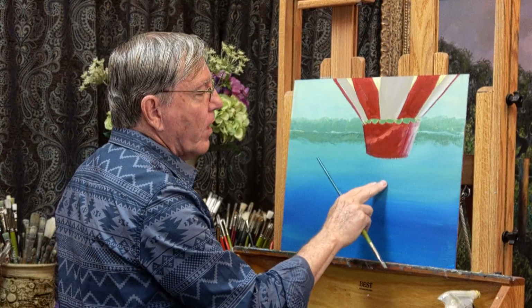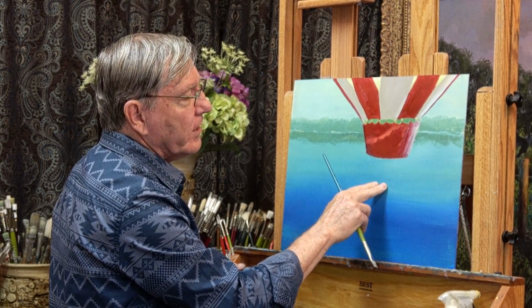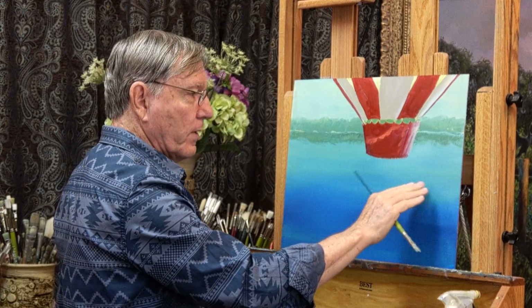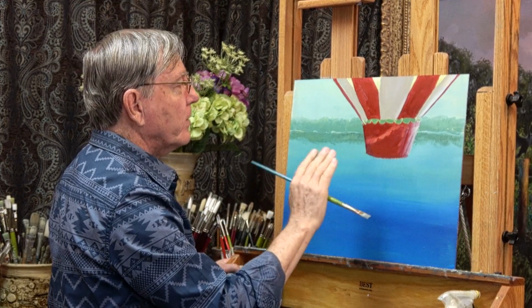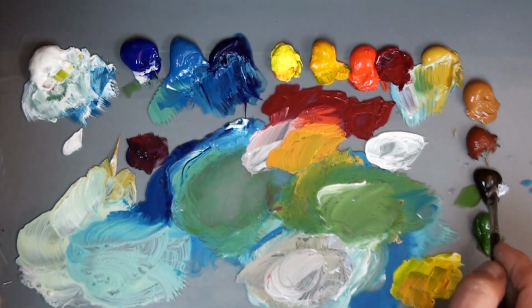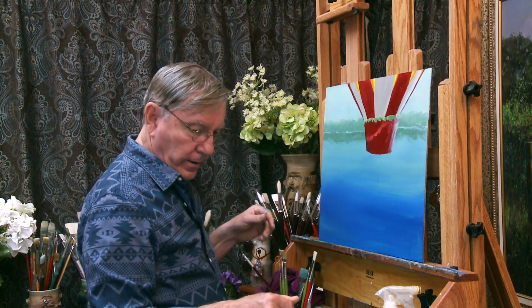Now this is pretty dry right now, but I'm going to wait a little bit longer. So I'm touching where the hot air balloon basket is. I don't want to touch over in this area because if this were wet, I'd really mess up this area of paint. So while I'm waiting for that to dry just a little bit more, well, using this gray color one more time, ultramarine blue and burnt umber, I'll put the base of this skirt on here.